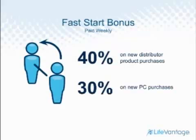The Fast Start bonus is paid weekly. And now there's 2 really different pay periods here that we work with at LifeVantage. There is the monthly pay period, which is inclusive of the unilevel, the matching bonus. We're going to cover these again in a little bit. The unilevel, the matching bonus, and the elite bonus are paid monthly. On the 15th of every calendar month, the company cuts those commissions for the previous month. So the 15th of this month, the 15th of July, we were paid for June's cumulative commissions from the 1st through the 30th or 31st. I forget how many days are in June.